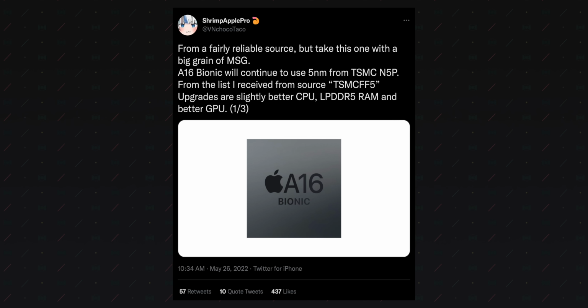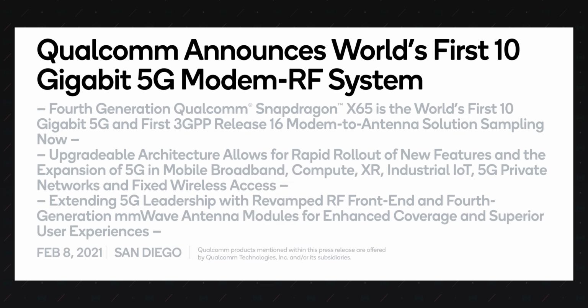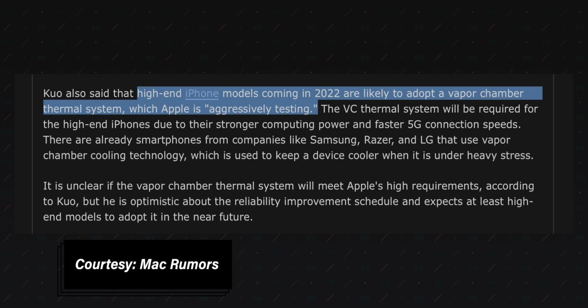What's more likely to affect system performance overall and make these phones faster is LPDDR5 memory, a new X65 Qualcomm modem, and a potentially redesigned cooling system that could allow for more thermal headroom on the chip itself. Color me a little bit skeptical, but I'm super interested in that last bit.